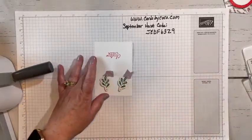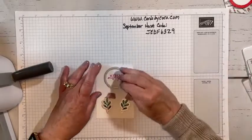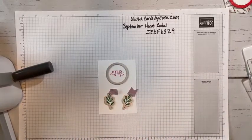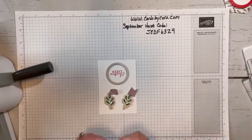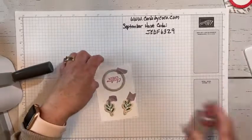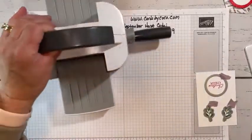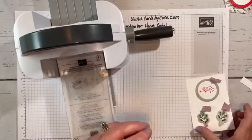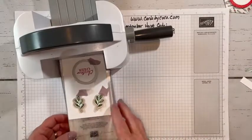All right, so then I have my Stylish Shapes dies, and I'm gonna pop that circle right there. This way we can cut them all out at once. And again, I'm gonna make sure I just have this lined up well where I want it. And we're gonna pop that there. I love working with the mini. It travels well. A lot of the projects I do use the smaller dies.